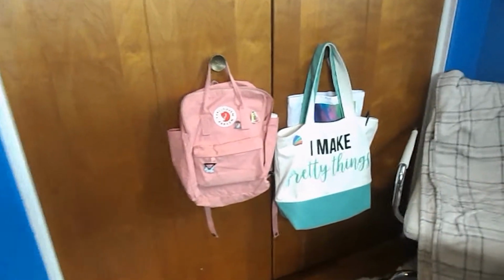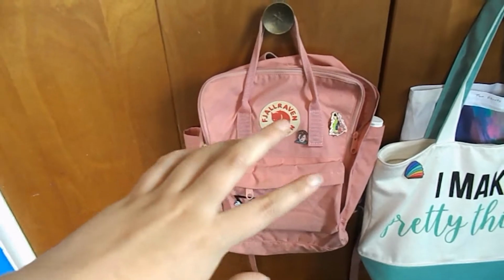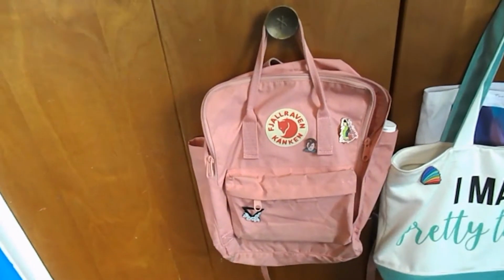And then we've got a big closet. We're not going to go in there because it's messy as hell. And then on the closet, I just keep my can, which has, like, more supplies than my purse has. So if I'm going out of town, I usually take that. It's actually got some really cute pins.